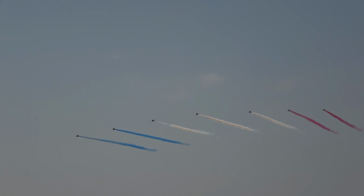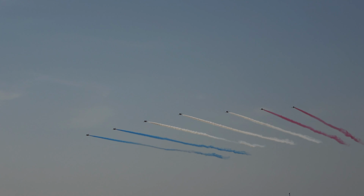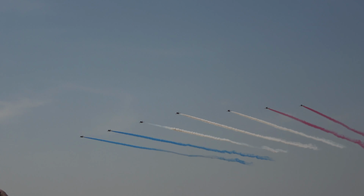RIAT, get yourselves ready for the loud and colourful arrival. Please put your hands together for the 2022 Royal Air Force Aerobatic Team, the Red Arrows!